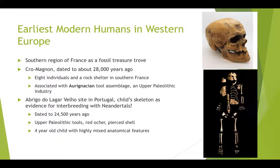In Western Europe, the area of southern France is a fossil treasure trove. We've been studying fossils from France since the mid 1800s. Some of the most well known are the Cro-Magnon, who date to about 28,000 years ago. The Cro-Magnon remains that we have, it's about 8 individuals that were found at a rock shelter in southern France. They are associated with particularly one industry, one type of tool assemblage called the Aurignacian tool assemblage, which is an Upper Paleolithic industry. We'll talk about the tool industries here in a moment.